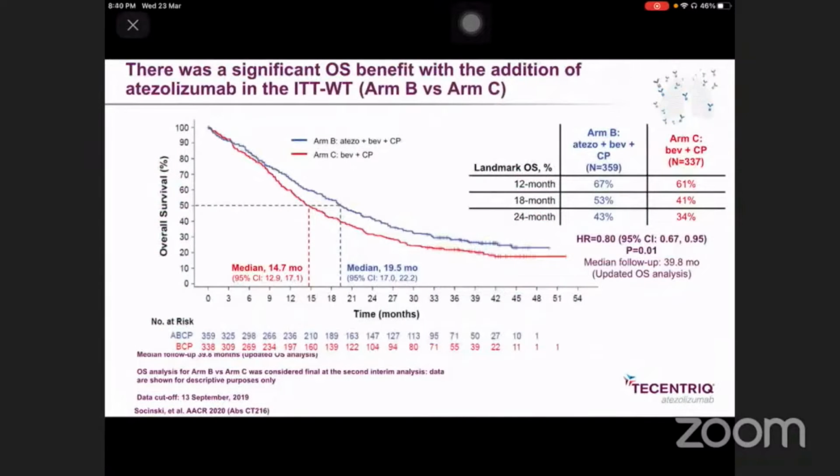So coming to the overall survival curves, we see significant survival benefit. If you look at the median OS, it's a difference of around 5 months. And at the end of 2 years, we're getting a hazard ratio of 0.80. So there's a 4.5 month clinically significant median OS benefit.